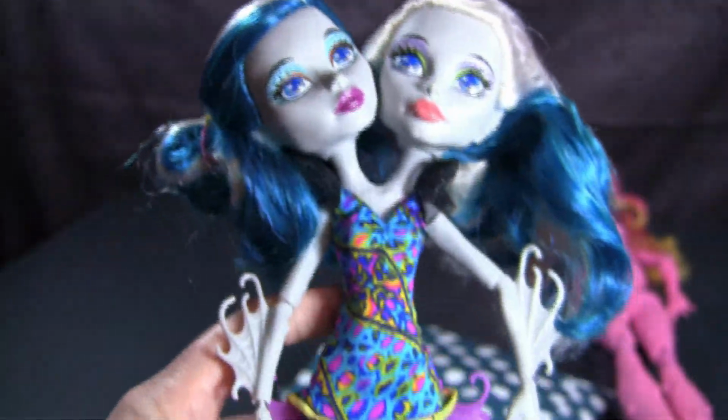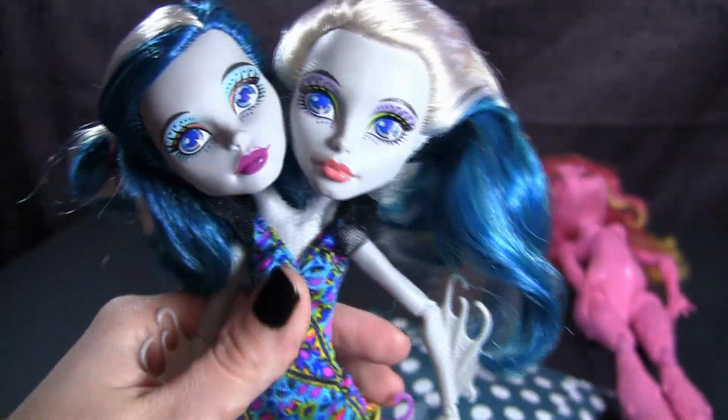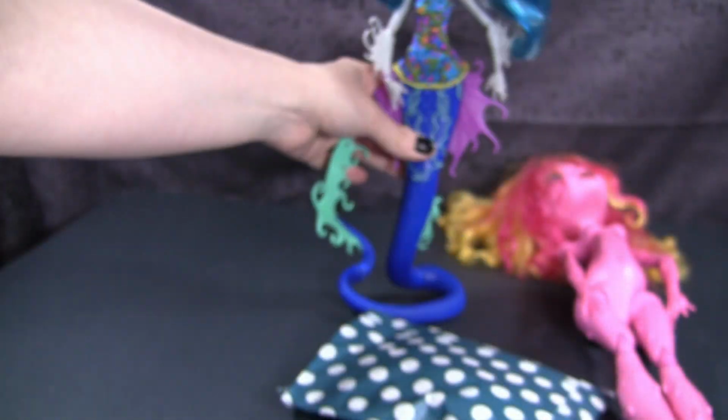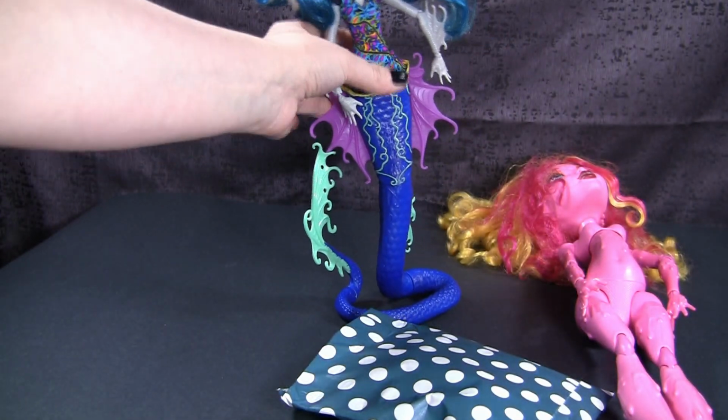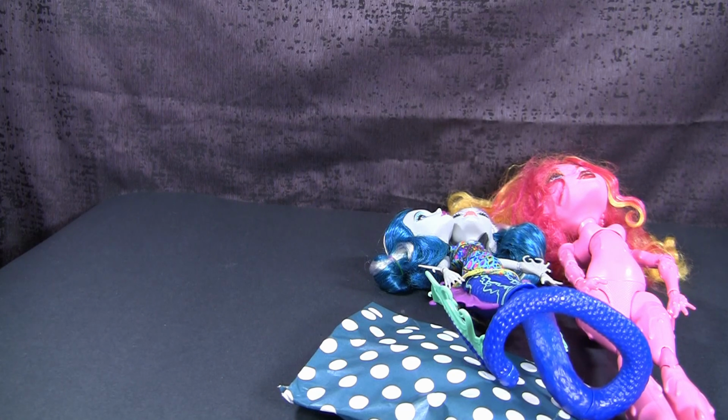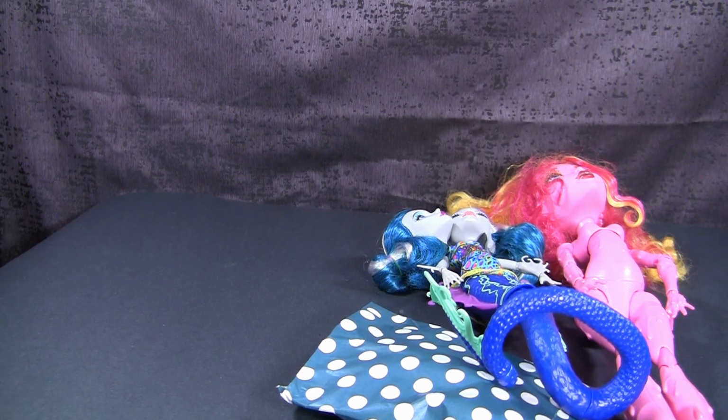I love the idea of Siamese twin dolls, or even dolls with extra appendages and stuff. I think it's just really, really cool to see strange things happening with dolls that don't usually.